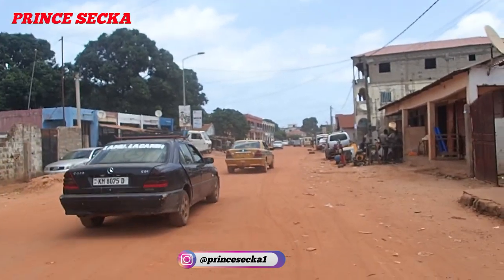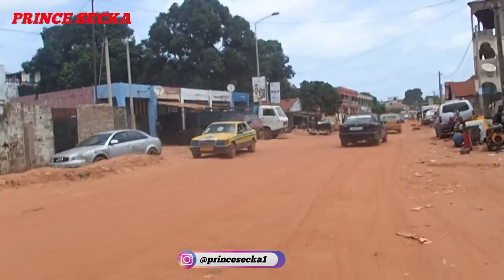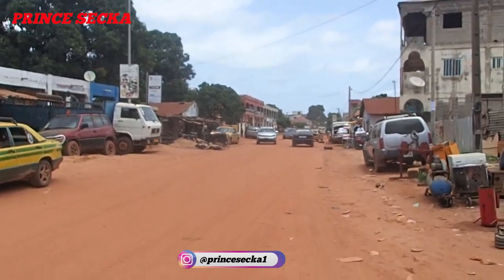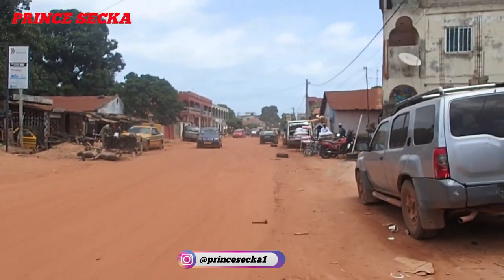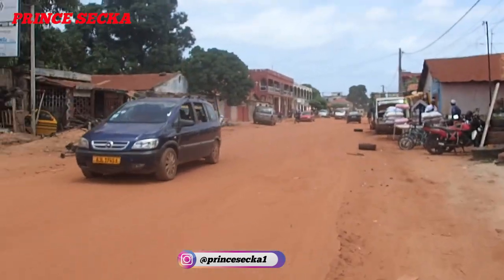Guys, right now, this area is part of Bundung. I'm walking here around the Bundung area here in the Gambia. You see what we get here, guys?